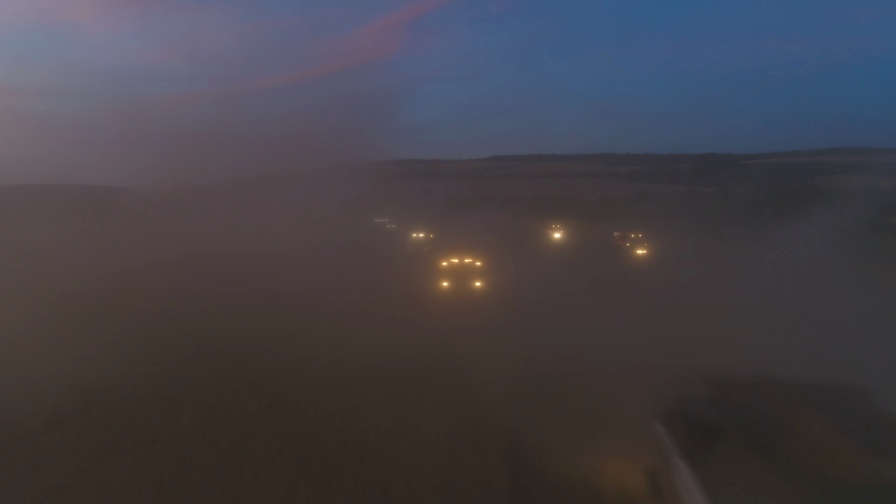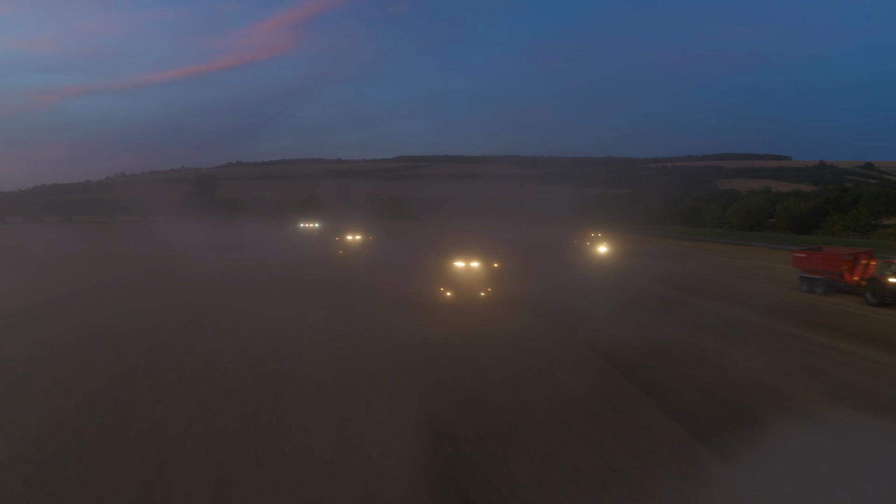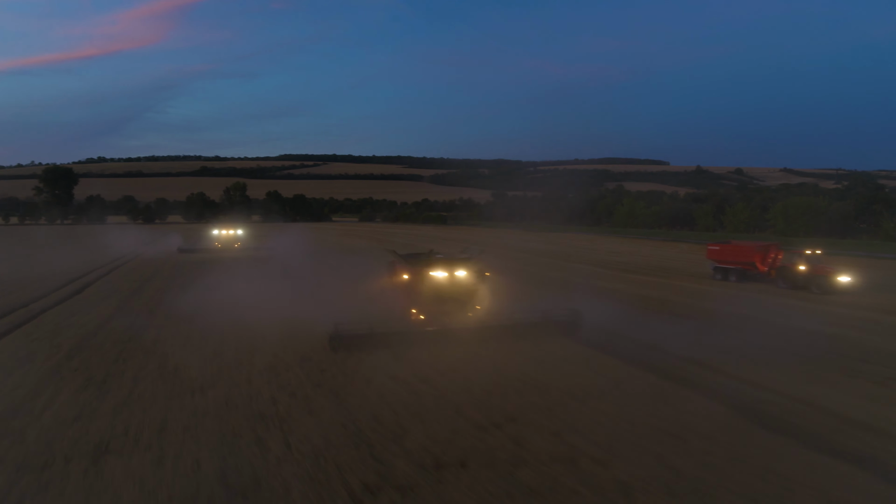We'll leave you with these impressive shots of the harvest at Oldisleben Farming in Thuringia for now. Up next in this short film series is the maize harvest.